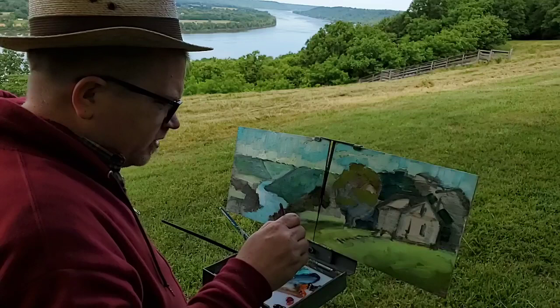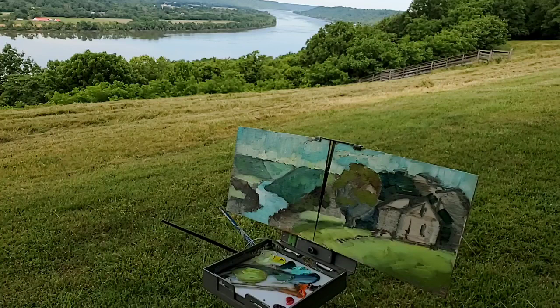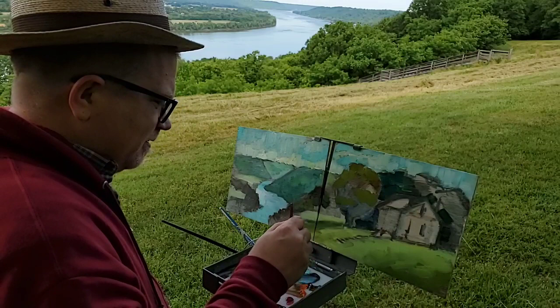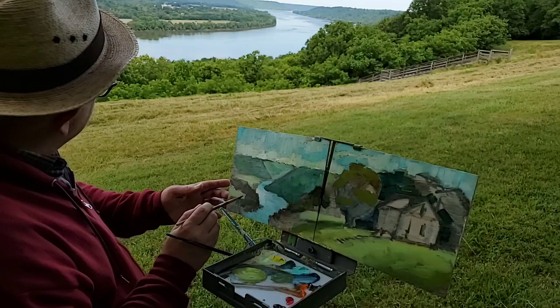So one challenge this time of year, when you paint outside, everything's green. You just have green on green on green. And finding a way to paint it and stay interesting is a little tricky. You know, in the fall, when you have all kinds of colors, it's a little bit easier on the color way. Let's see, so we've got trees along the river.